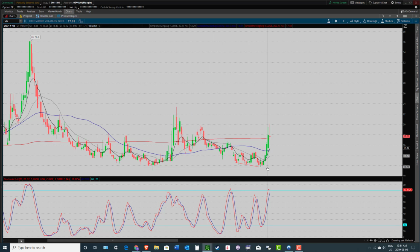But technically, we've made a higher low in VIX compared to this low over here. And that low was just over 11. It was 11.03, and we made that on April 17th. So the April 17th low held. We made a higher low here on July 25th, and that was at 11.69.